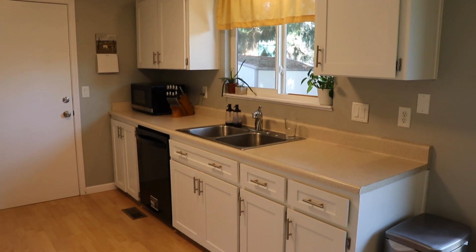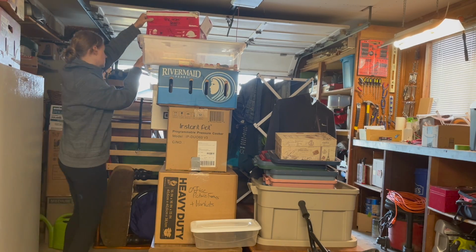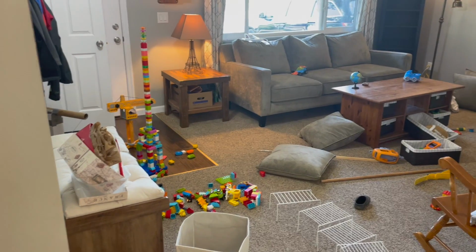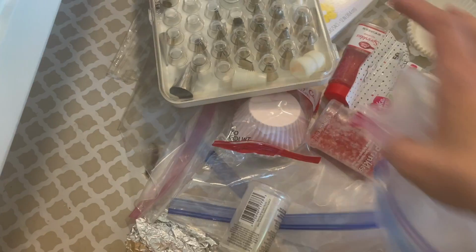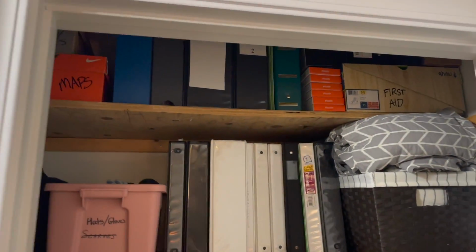We are a family of 5 that lives in a 1,000 square foot house. This issue of running out of space is definitely a common problem. It's something that my husband and I have faced as we have added children to our family. It becomes more and more of a challenge to find out where to store things, to figure out how to make it so that the house does not feel crammed full of stuff. And so today I have 5 tips on how to find more space in your home.